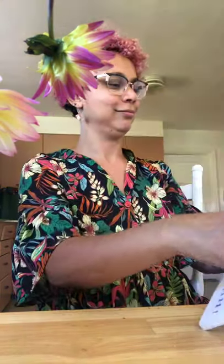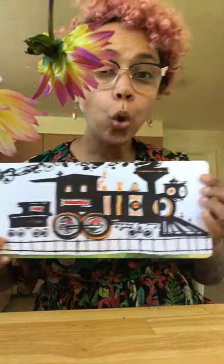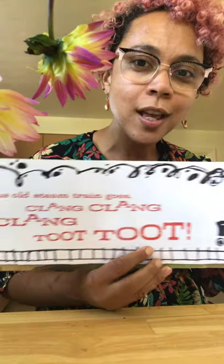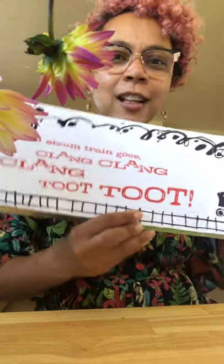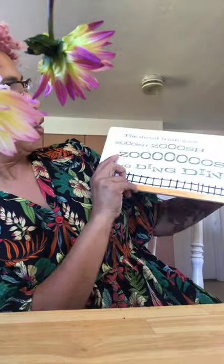The speed train goes, you ready? Whoosh! It's so fast, do it again. Whoosh! The old steam train goes, clang, clang, clang, toot, toot! The diesel train goes zoosh, zoosh, zoosh, ding, ding, ding.